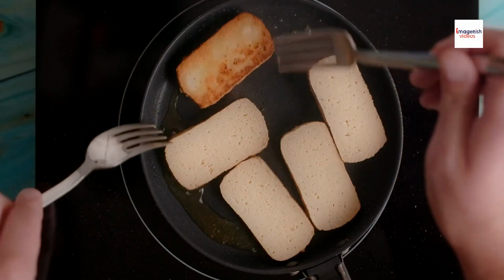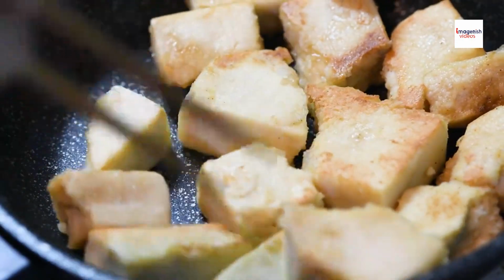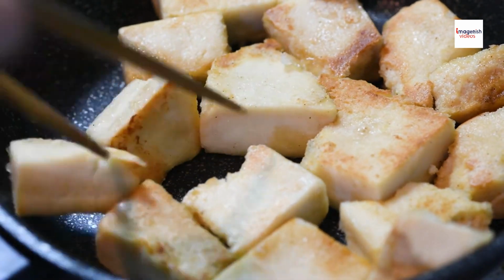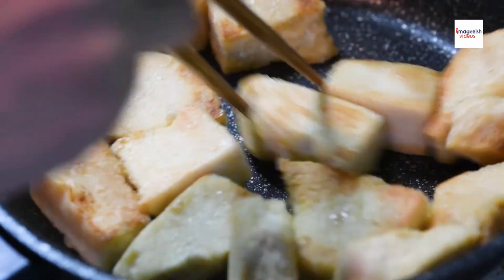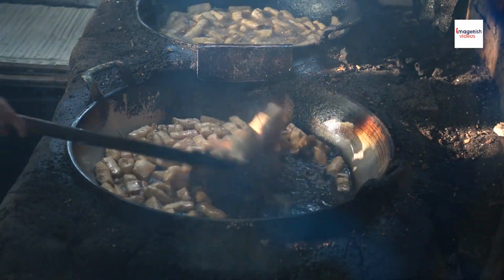While tofu is the star of the dish, there are various types of tofu that can be used to prepare homestyle tofu. From silken tofu, which has a delicate texture perfect for absorbing sauces, to firm tofu, which holds its shape well during cooking. Each variety offers a unique texture and flavor profile. Chefs and home cooks can choose the type of tofu that best suits their preferences and cooking methods.